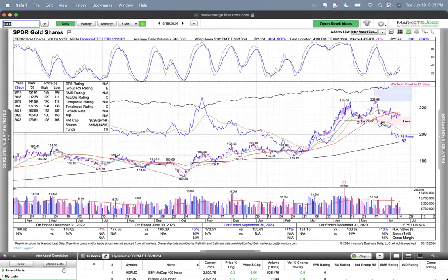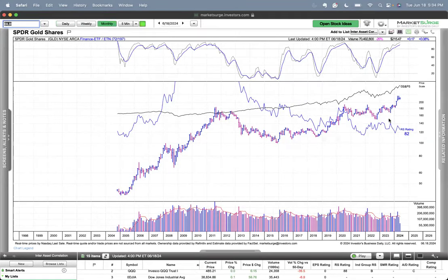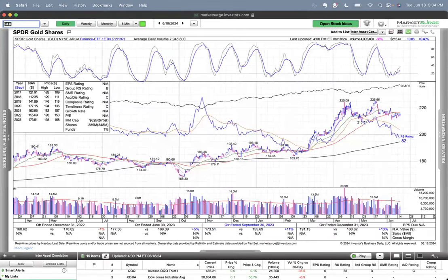Gold, RS has fallen off a cliff. And with these commodities, they can be good vehicles to trade if they're the only game in town, especially when they're outperforming the market. But once gold topped at this 225 spot, it's been underperforming the market. So it's been a no-go for us, but we're still watching it. If it can get back above this 50-day and build a base, that could be positive. And we talked about the longer time frames, but this is just breaking out of a multi-decade cup and handle. So we continue to watch that.